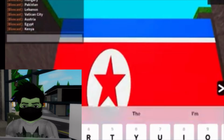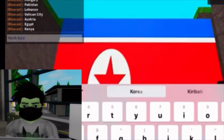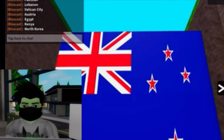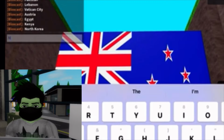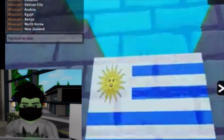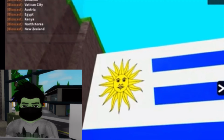It might be a hot take, but North Korea actually has a pretty cool flag. Like, it looks like it could be a US state flag. Here is the Southern Constellation once again. This is the flag of New Zealand. Very, very close to Australia's flag. Australia's flag has white stars. There's the Sun of May once again, so this must be Uruguay.